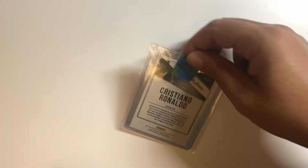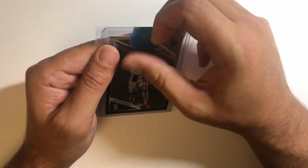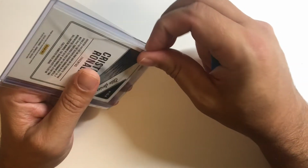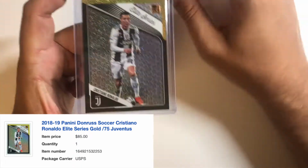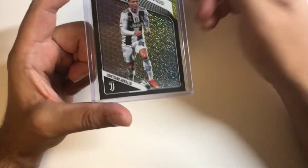Nice. Hey, another gold. It's a gold kind of day. Well, this one wasn't as good of a deal. Let's just leave it at that. But it is one of the GOATs, Ronaldo. This is the same set, 2018 Donruss. First year Donruss soccer. No, sorry, I lied. Not first year Donruss. 2015 was first year Donruss.